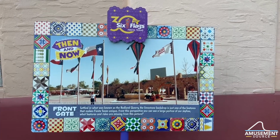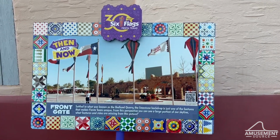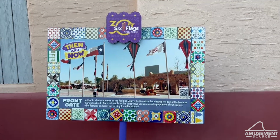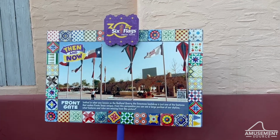And here's a look at the way the front gate originally looked, and of course a lot of it is the same. You can see there's the archways. The big piece that's missing current day is the fountain that sits out front. Now, the fountain did make it kind of into the late 2000s, but it unfortunately has been removed.